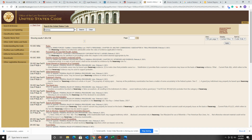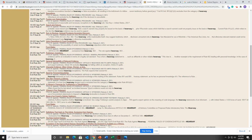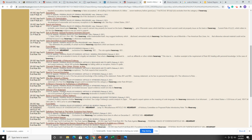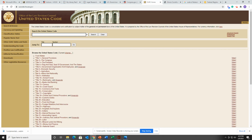And then these are all of my rules of criminal procedure. And then see, here's my evidence sections, and I can find my exemptions to my hearsay rules. So that's how you would use it. I think for your classwork, you're going to be using this. This is probably easier, using this US Code section of congress.gov, or you can use the LII, or you can use govinfo.